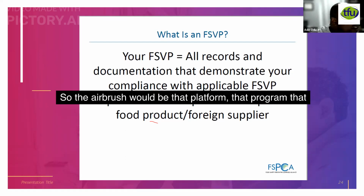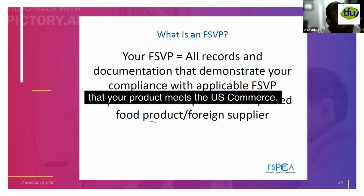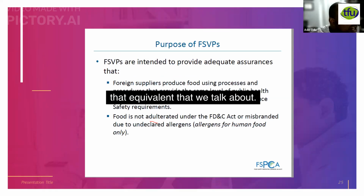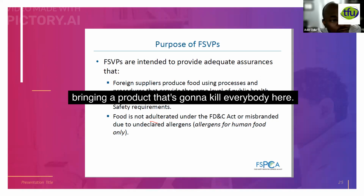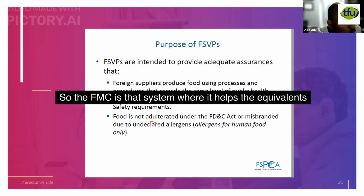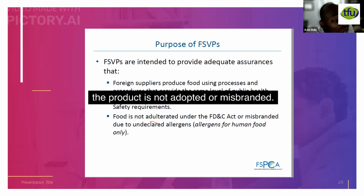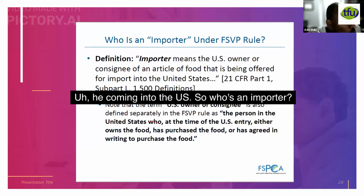So the FSVP is that platform, that program that you have to follow to ensure that your product meets the US commerce. So what's the purpose? The purpose is just that equivalence that we talk about. And number two, to ensure public health, that you're not bringing a product that is going to kill everybody here. So the FSVP is that system that helps the equivalence that we talked about, the public health, and ensures that the product is not adulterated or misbranded coming into the US. So who is an importer?